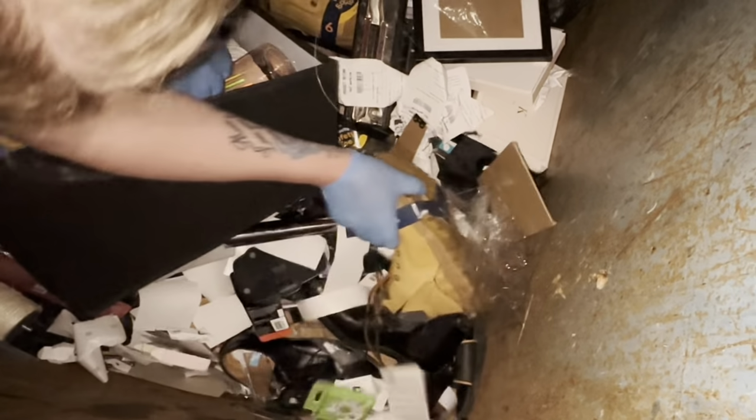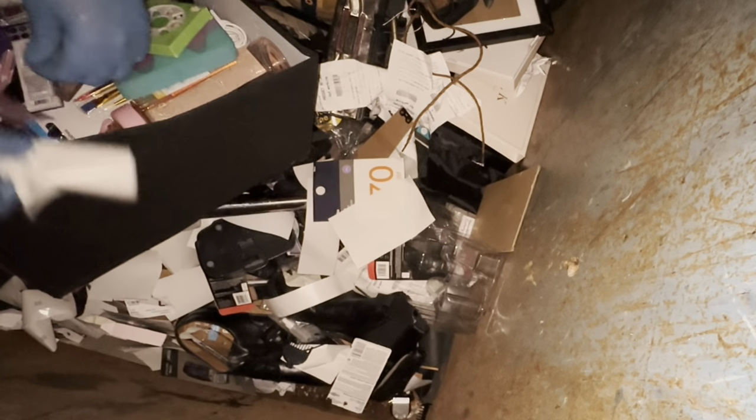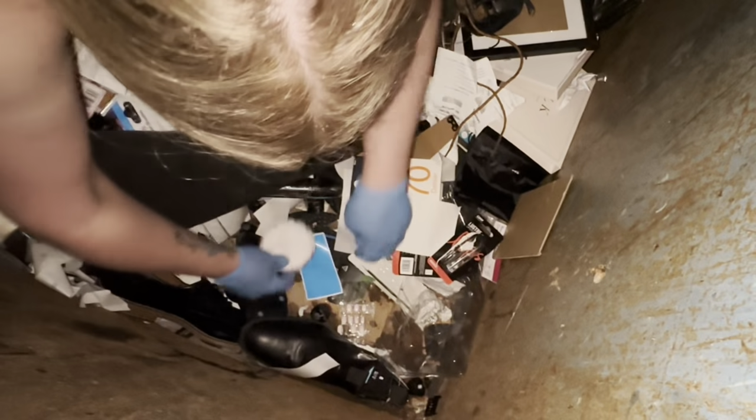Just to make icy poles. Nails, foundation, nail stickers, lots of elf makeup at the moment. There's another razor. Oops.